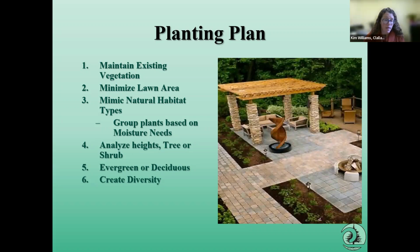So when you think about putting in plants, you want to just really group your plants. You should know now where your soils are drier, where you have sandier soils, or where you have clay soils. Clay soils, you want to put the wetter, water-loving plants and dry plants in the dry areas as well. Just really group your plants based on their moisture needs.